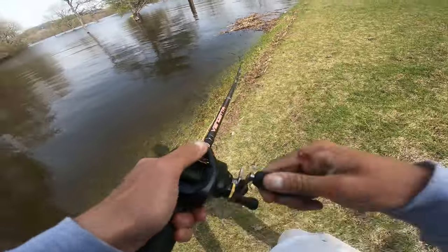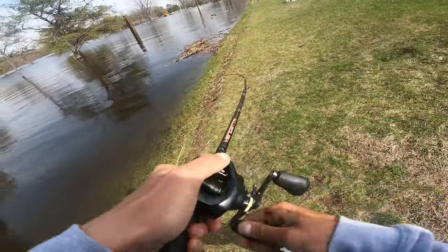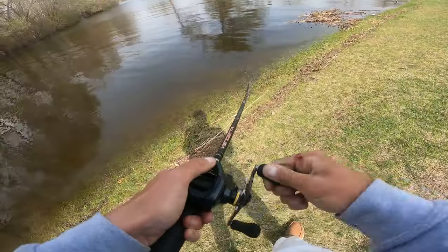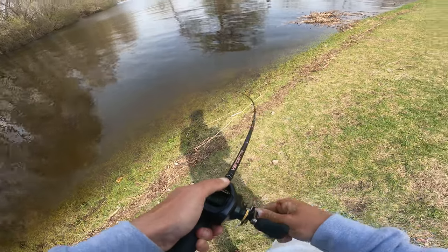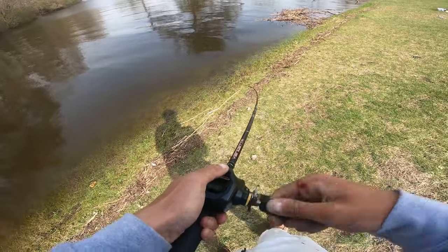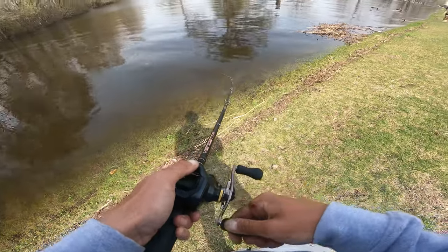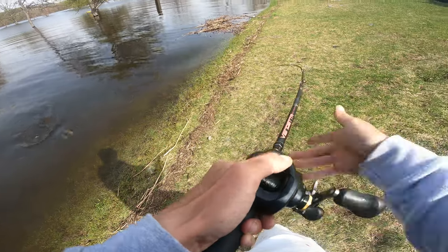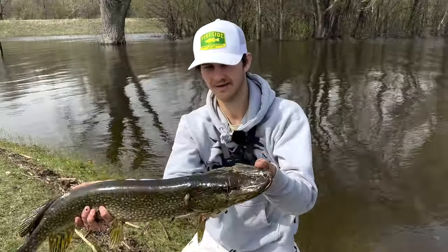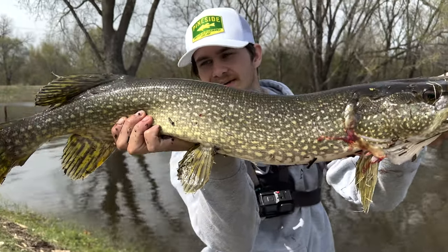Got him. Big girl. Come on, stay down. It's fighting a little weird. That's a big girl. Another good looking fish. There we go, guys.